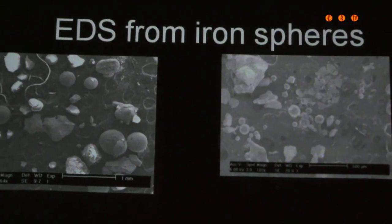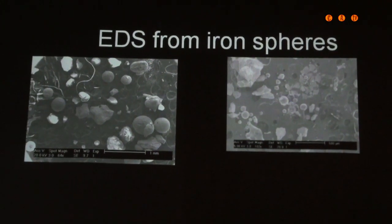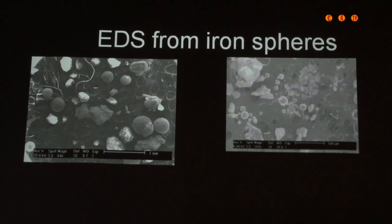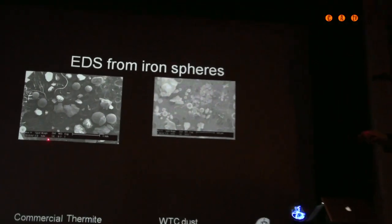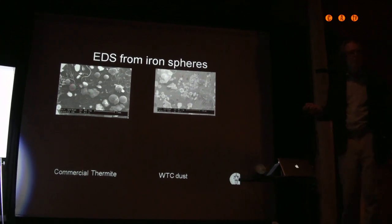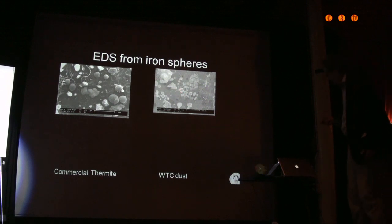You can buy the mixture. What the brainiacs had in their bucket was a commercial product. You can buy that on eBay and play around with it in your garden. It is not recommendable. I promise you, at least wear spectacles for protection. But this is from the commercial thermite, where you observe exactly the same iron spheres we saw before from the dust.